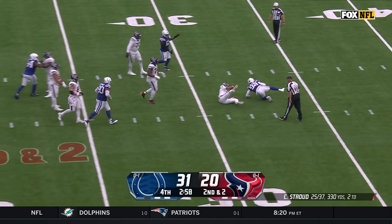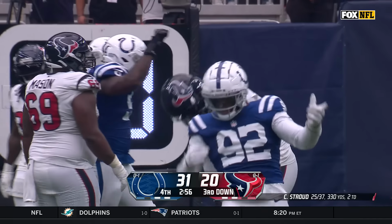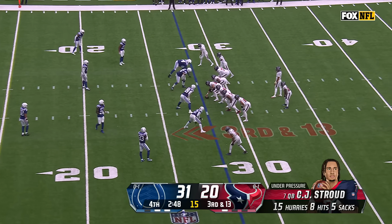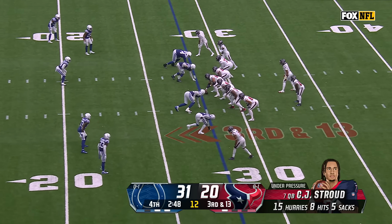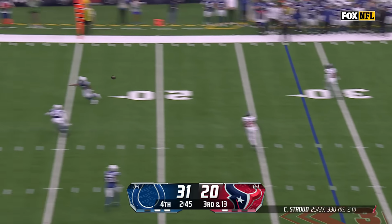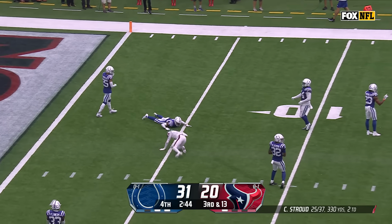He's in trouble. Walks right into a sack after he couldn't find running room. And the Colts get the sack. You're going to be able to get outside. So they only have one timeout remaining. Stroud is well protected here. Throws incomplete.